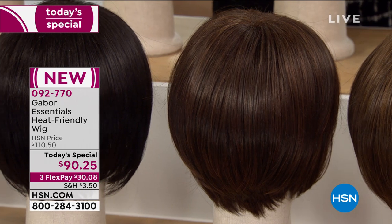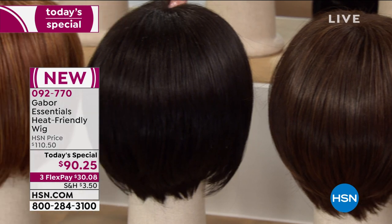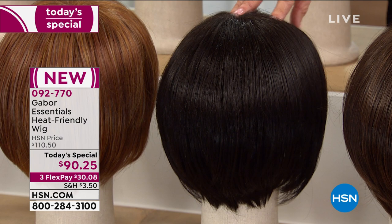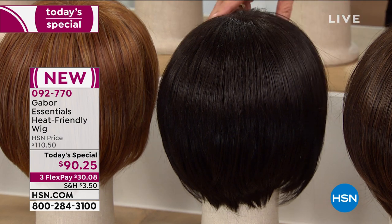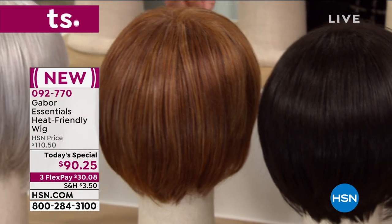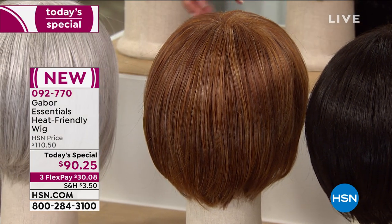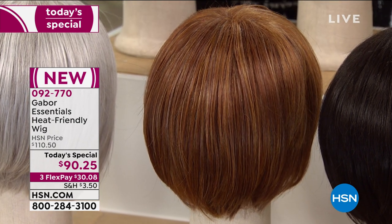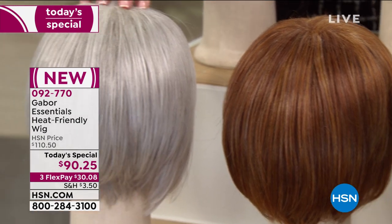Next, this is the dark brown. This is the one that I'm wearing, and that dark brown is going to be your darkest, but not as harsh as a black. You see a little bit of warmth to it. Red, you girls love the red. So here is your medium red. You can see the medium red again with golden highlights to it. And then finally, we have it available in the light gray.